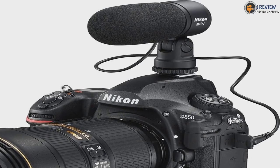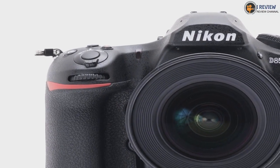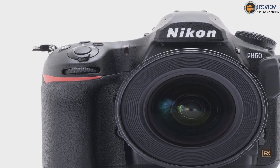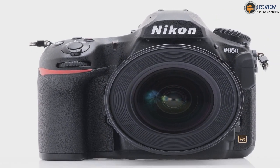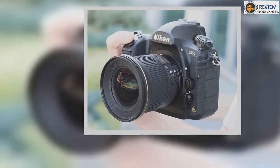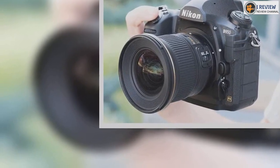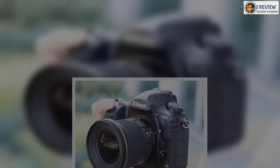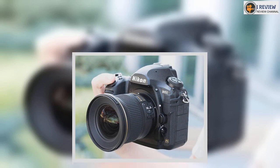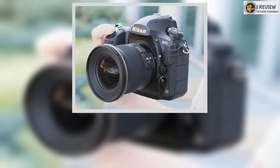The D850 can shoot 4K UHD video in FX format with no sensor cropping at up to 30p, allowing you to take full advantage of the field of view of your lenses. Lower resolution video modes are also available, including full HD footage in 60p, while 4K UHD time-lapse movies can be created in camera.